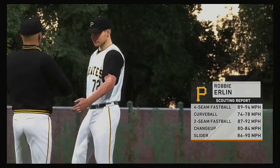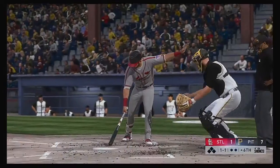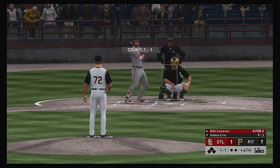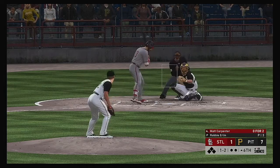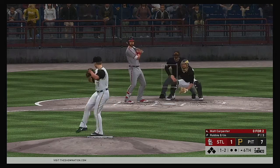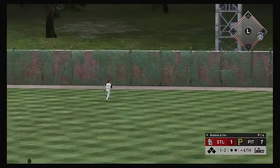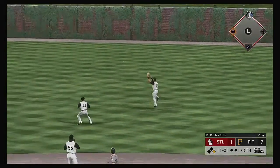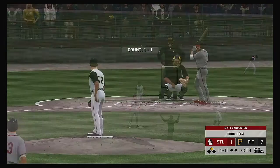Robbie Erlin takes over to start the sixth inning on the mound. Number 72, Robbie. Top half of the sixth about to get started, and that'll give way to the third baseman, Matt Carpenter. Just got the corner that time with a fastball, strike two. Stung into the gap in right center for what should be extra bases. Heading for second is Carpenter. And he will make it there as the Cardinals get a man into scoring position on the leadoff double.